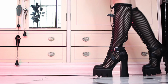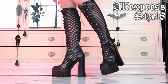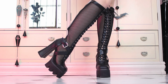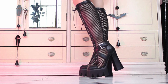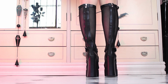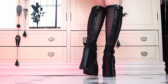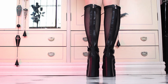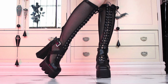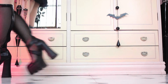Now we have these awesome boots. I got them gifted by a store called Hecate, but I think I've seen them on Aliexpress. Anyway, they're awfully expensive on both places, so as much as I love them, I'm not really sure if I would pay the full price if I were to get them myself. These were a gift, and honestly, they're one of my favorite boots, but I know they're kind of pricey. I picked the size that fits my shoe measurements, and they fit perfectly.